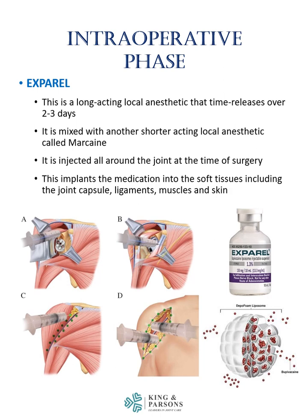Intraoperatively, we use a medication called Exparel. This is a long-acting local anesthetic that time releases over 2 to 3 days. It is mixed with another short-acting local anesthetic called Marcaine. These are injected all around the joint at the time of surgery. This implants the medication into the soft tissues, including the joint capsule, ligaments, muscles, and skin.